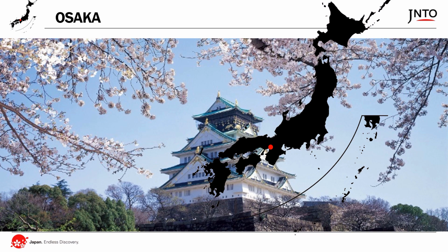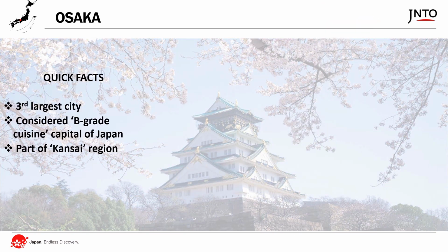Osaka is our next key destination, and here are some quick facts about it. It's the third largest city in Japan, and it's considered the B-grade cuisine capital of Japan. So if you like your food, you must visit Osaka. And of course, it's part of the Kansai region, as I said earlier.